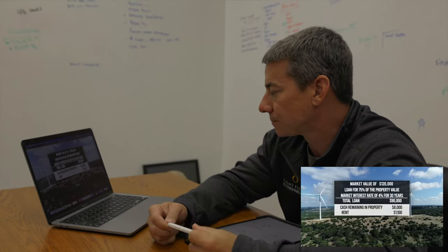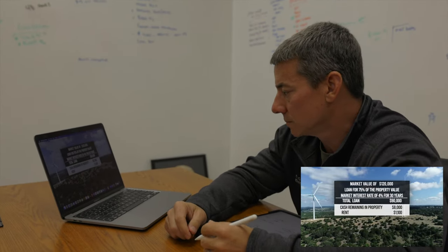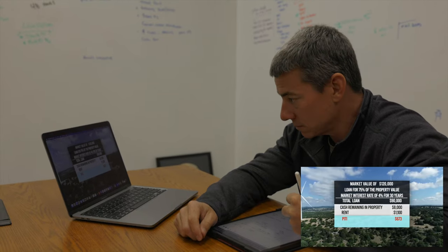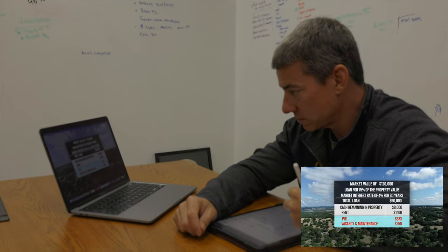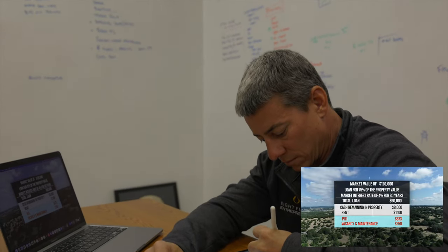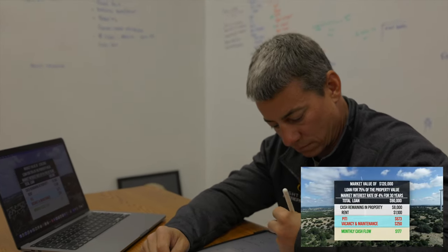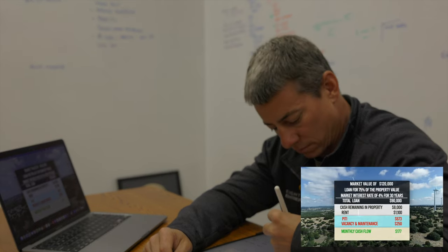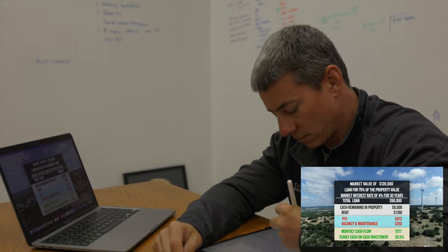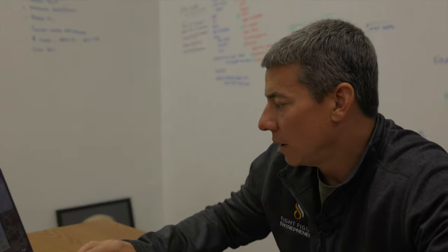Our principal, interest, taxes, and insurance payments on the house will be $673 per month. And we're gonna allocate $250 per month for vacancy and maintenance of the property. That would leave a monthly cash flow on the property of $177 per month, bringing our yearly cash on cash return to 26.5%.